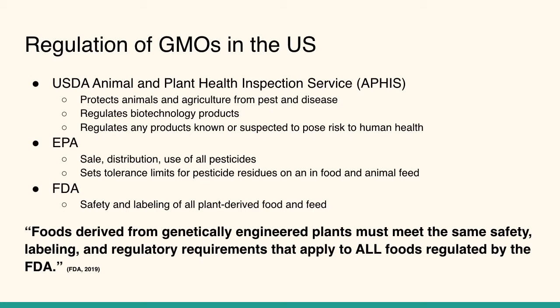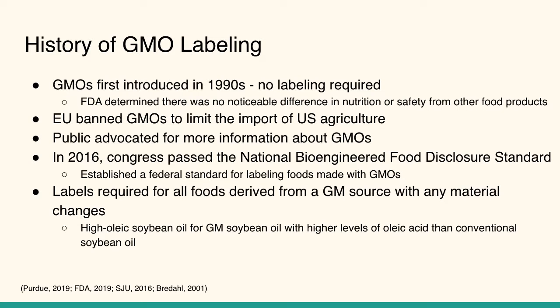The FDA states that foods derived from genetically engineered plants must meet the same safety, labeling, and regulatory requirements that apply to all foods regulated by the FDA. This means that according to federal law, GMO foods must demonstrate the same quality and safety level as conventionally grown crops. Now, let's review the history of GMO labeling.